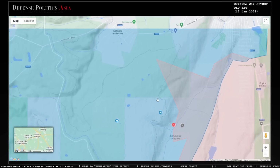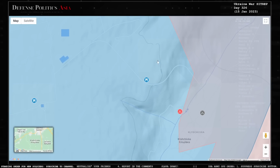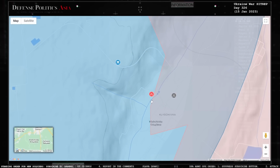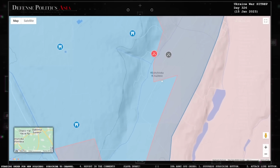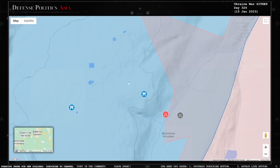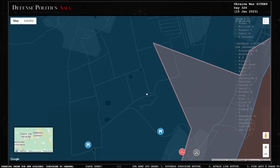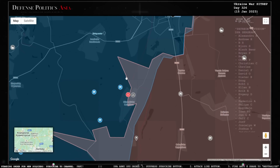Ivanivske. In terms of the relief, you can see that the entrenchment is actually up on a hill, 200 meters high, all the way down to here. Klishchiivka as a town or village is actually in a valley, and the forces here in the entrenchment should have a clear route to follow the roads all the way up to Ivanivske for withdrawal if they need to.